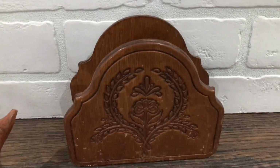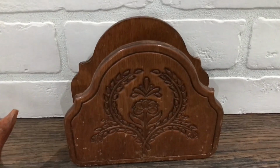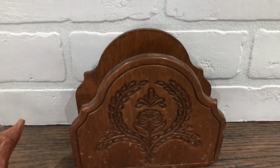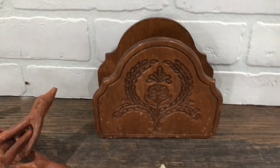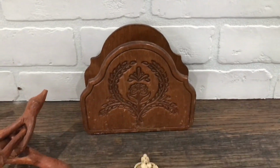It's for napkins, but you could use it for your envelopes, for your bills, for your mail, for whatever. It's just really nice. And if you're a fabric napkin family like me, then you could set out some fabric napkins for your guests by simply rolling them up into tight little small rolls and then stacking them in there, and they can grab them when they need to use them.